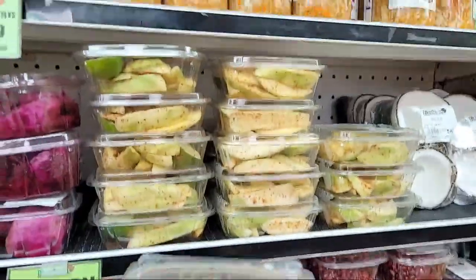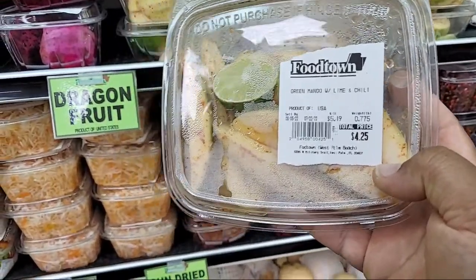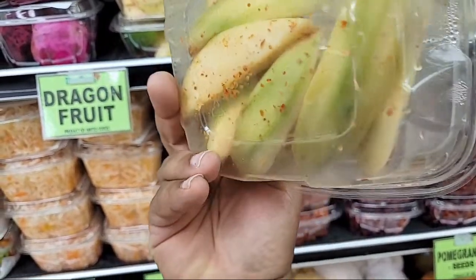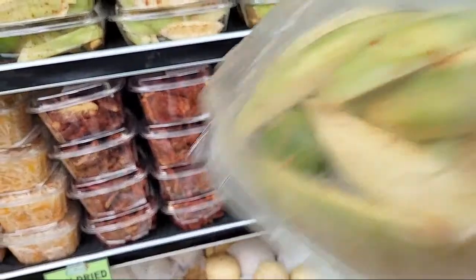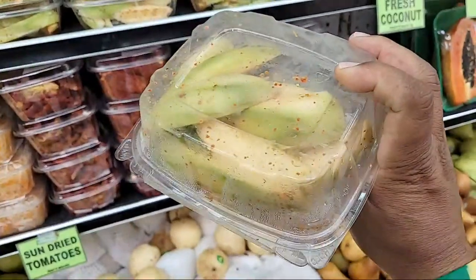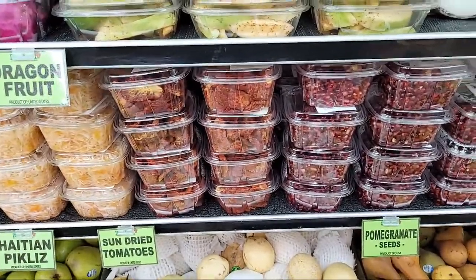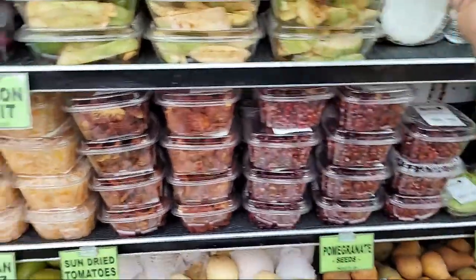Look at this. This is green mango with chili and lime. Green mango with chili and lime. Can you believe that? Yeah? As a Jamaican, me can pick mango and put lime on it, but me wouldn't bite it like that. You gonna bite it, babe? And a $4 fee for us. That's what the time. $4.